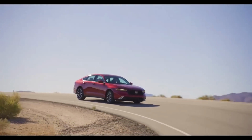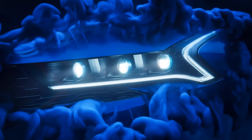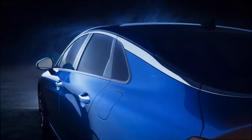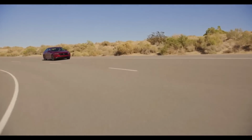In this video, I'm gonna compare the new 2023 Honda Accord to the Kia K5, and it's going to be closer than you think. We're gonna talk about some of the spec and tech and the benefits of each of these cars, and then I'm gonna show you the designs from front, side, and rear, and obviously the interior, and then let you know which one of these I would buy if I was buying one of these cars today.